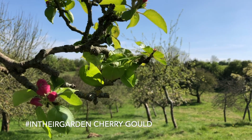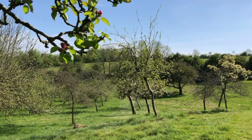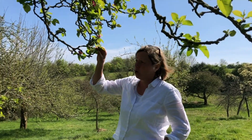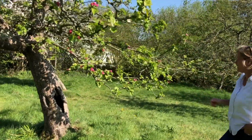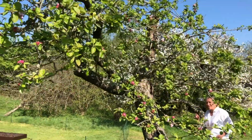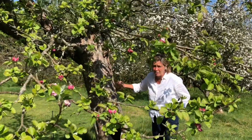My name's Gould, and we moved, my husband and I, to Somerset last July 2019, and we have found ourselves in possession of an ancient orchard, and this is one of the oldest trees. What's amazing about it is that its shape is fairly extraordinary given the pruning it's been given. But what we love about this tree is that it's completely hollow in its trunk.